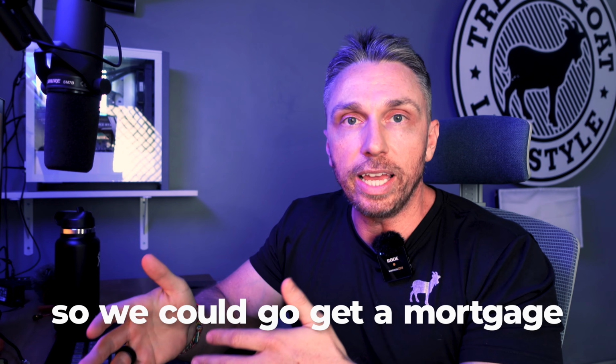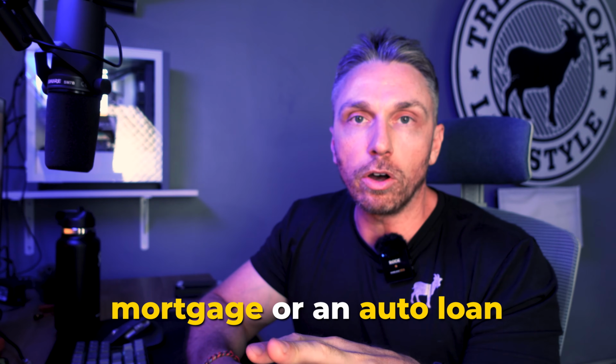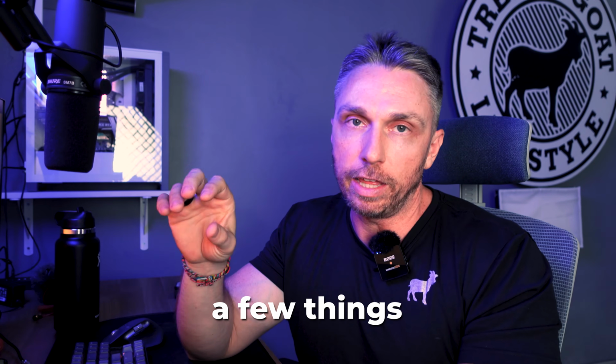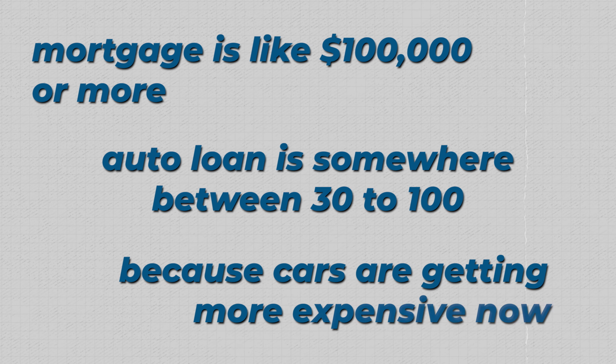So we could go get a mortgage, or if you're already planning on this. I wouldn't suggest to go buy a house just to thicken up your credit profile, but a mortgage or an auto loan is going to show up as an installment loan, and it's going to prove a few things. First off, a mortgage is like what, $100,000 or more? An auto loan is somewhere between $30,000 to let's say $100,000, because cars are getting more expensive now.